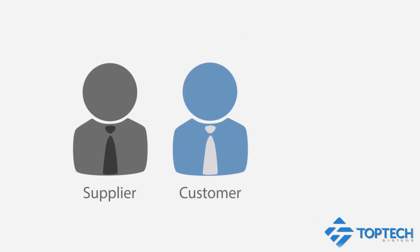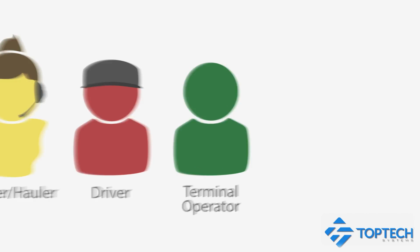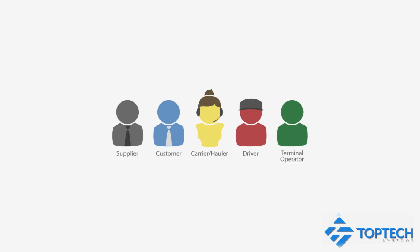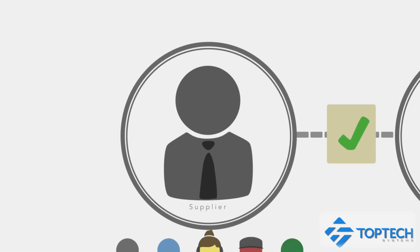There are several stakeholders required to manage the process from contract to first truckload. In most cases, it involves the supplier, the customer, the carrier, hauler, the driver, and the terminal operator. So, how exactly does the process work today? In this case, a supplier and customer establish a fuel purchase agreement.